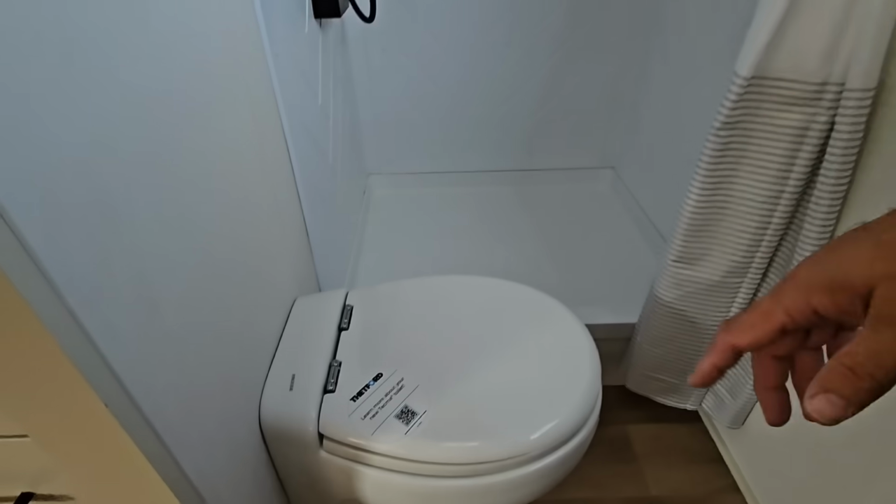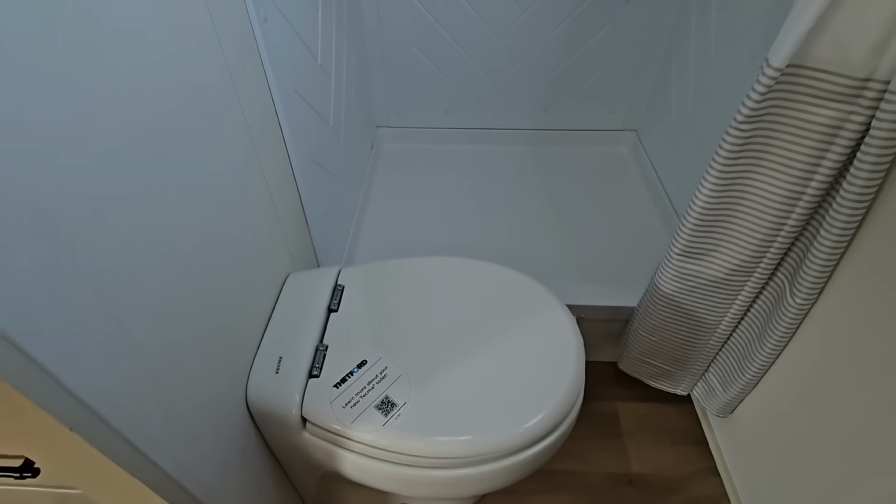Then you have a really nice shower back here. It is a two-piece shower, but they give you a multi-head sprayer, which is really nice, and that's something you typically never see in a bathroom of an RV. Plus you have a Thetford, looks like a macerating toilet back here.